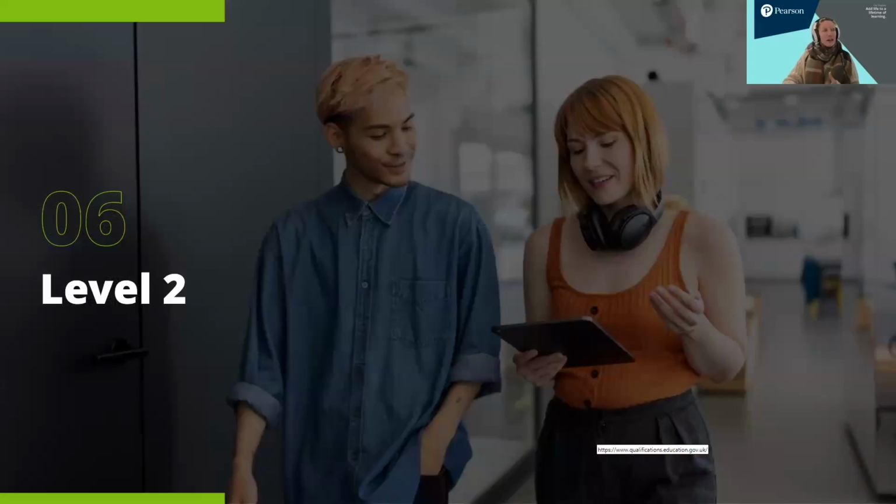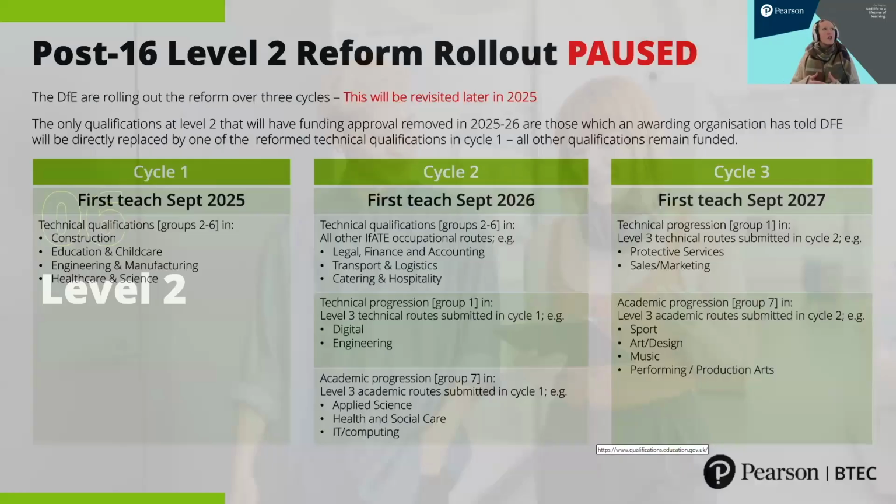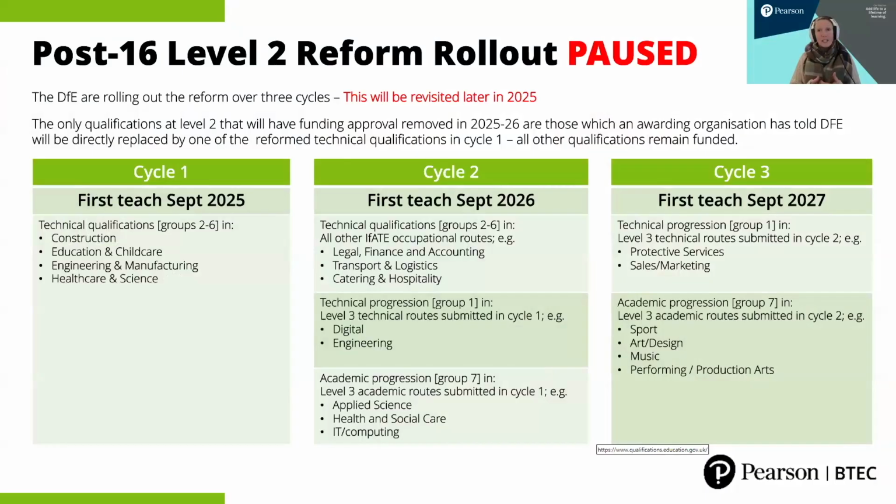In terms of level 2 moving forward, the level 2 reform rollout has been paused. Cycle 1 level 2 qualifications that have already been approved for funding will go ahead for first teach September 2025. However, those qualifications in cycle 2, so science qualifications that weren't technical qualifications, have been paused. And at the moment, we don't have a submission date for level 2 cycle 2 qualifications. So that's science qualifications moving forward.